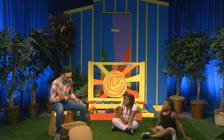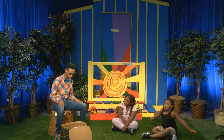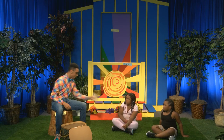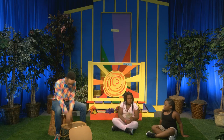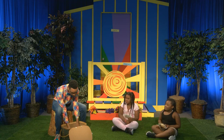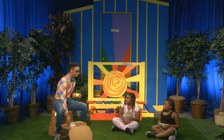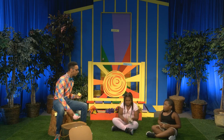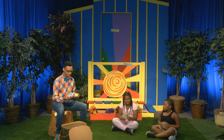There's tons of tasty treats to try and they all start with T. Tons of tasty treats. They taste so good to me, so good to me. There's tons of tasty treats to try and they all start with T.